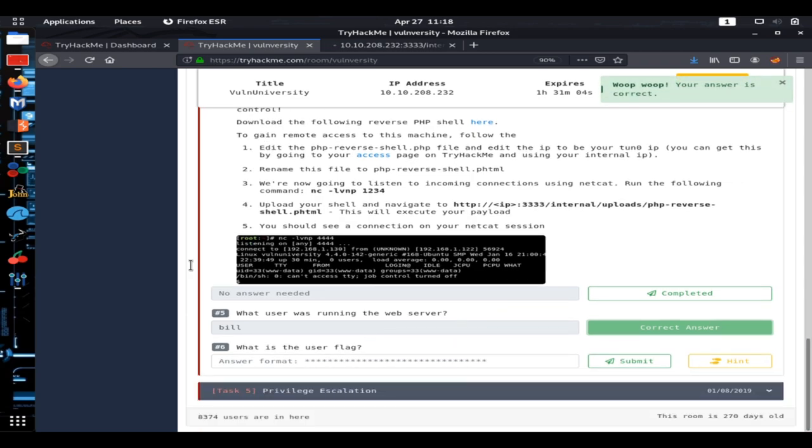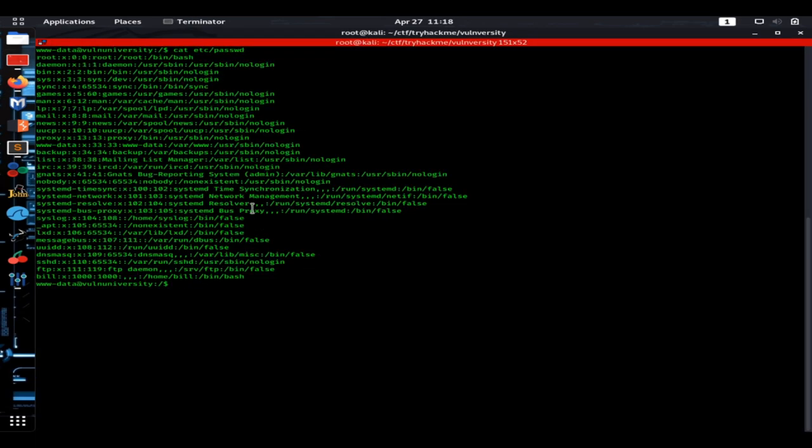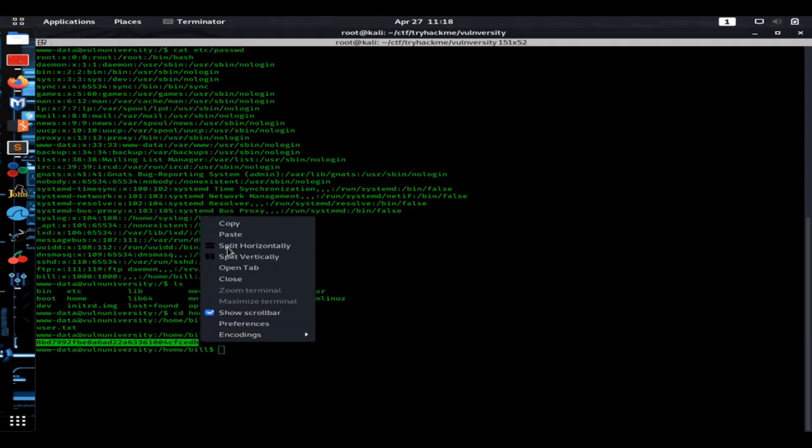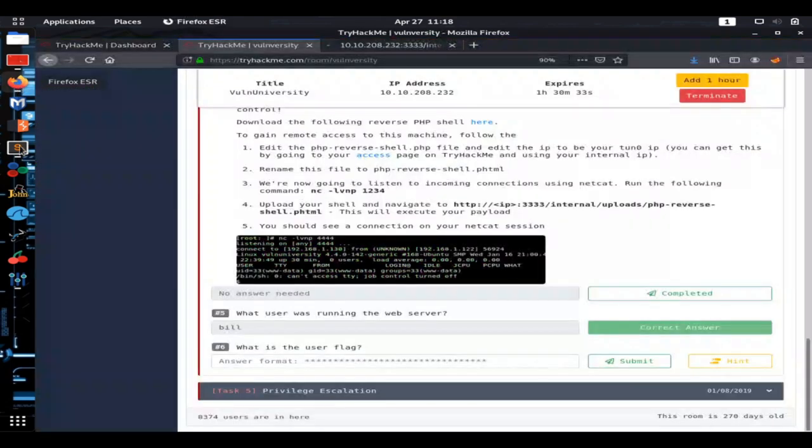Now, what is the user Bill's flag? So what we want to do is cd into home. Actually, yeah, cd into home, Bill. Check the... There's the user flag. Just go ahead and cut that out. Copy. Paste.